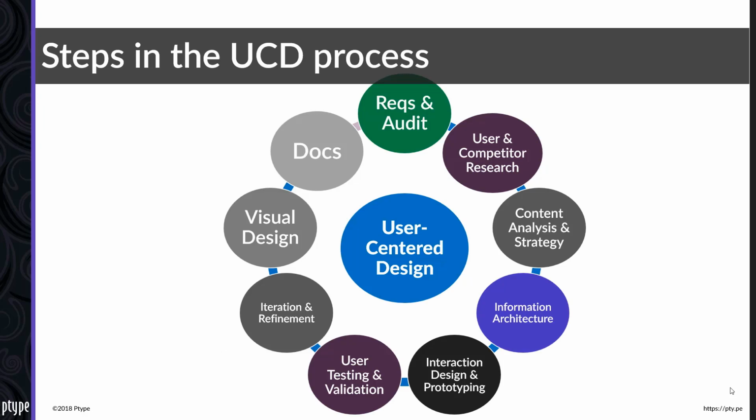UX has a process called user centered design. It's a little bit like our agile process in that we wouldn't tell you to leave a step out of your software development process. So, our process is best when we can do all of these steps. So, there's a lot of steps here. So, just to kind of gloss over them quickly, of course, we start with requirements.